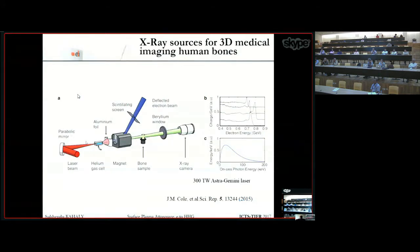So just to give two very different examples to start with, the first example for use of this kind of accelerator is the experiment done by Jason Cole during his PhD. Rajiv might be aware of this because it was done with Astra Gemini. The laser was focused with a parabolic mirror, and they generated the electrons and the betatron radiation. The electrons are diverted using a magnetic field, and then the X-ray radiation is collected and passes through a target, which is a bone sample. When you rotate this target, one can collect information, and through theoretical analysis and solving the algorithm, one can reconstruct the 3D distribution of the target.